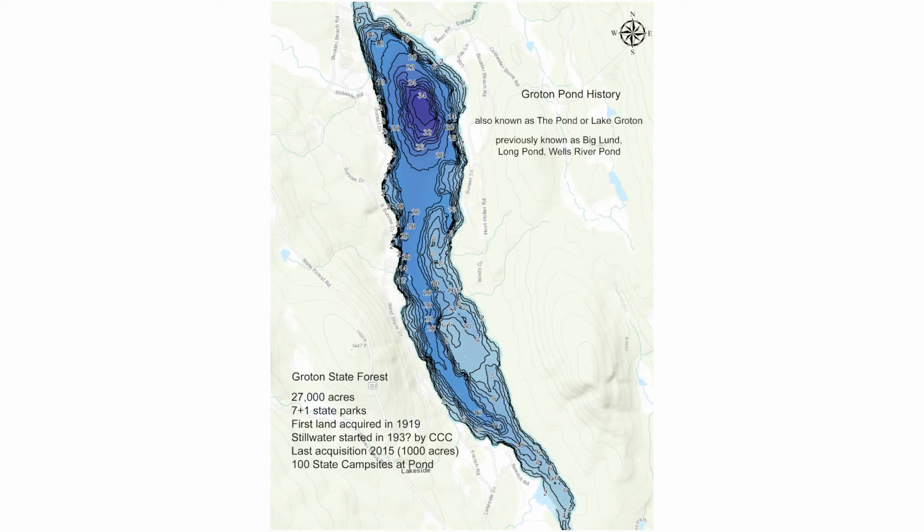And a little bit about the state forest. The state forest has 27,000 acres, and it's the second largest state forest in the state of Vermont. Many people are not aware of a recent acquisition in 2015. They added another 1,000 acres to the state forest with the addition of Molly's Pond Falls State Park, and that's over on Route 2. That pond is 400 acres, about the same size as Groton Pond. So that's a very nice addition to the state forest.